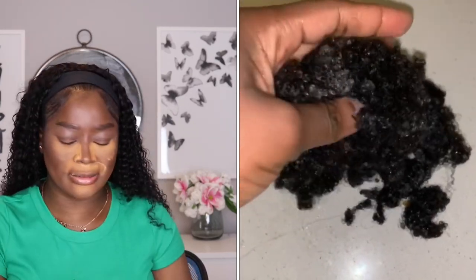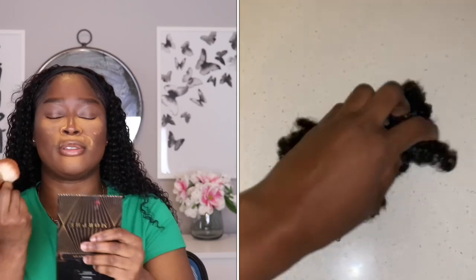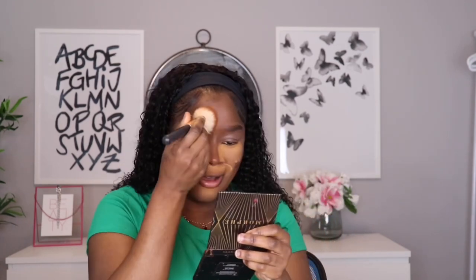Then I sat down in my room and started googling how to get rid of postpartum hair loss. And guess what? I didn't see any solution because postpartum hair loss told me, you can't get rid of me, bitch. I'm not going nowhere. I'm not going no fucking where. You can't get rid of me, bitch.